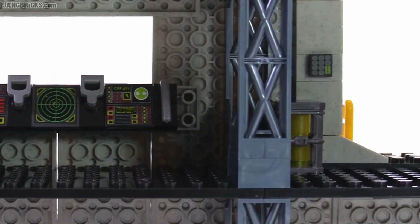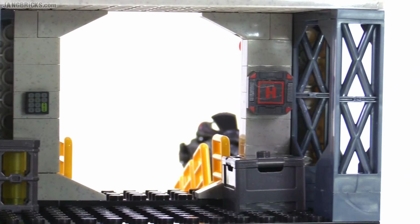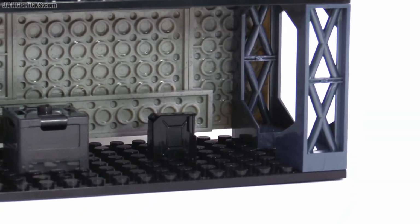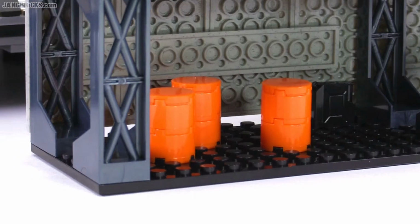There's also a nice keypad up on the wall, which is a super useful 1x1 tile piece. Another health pack over on this side. It's not something that you see very frequently. And then there are just some random details with some cases, some jerry cans, and also some barrels down here.